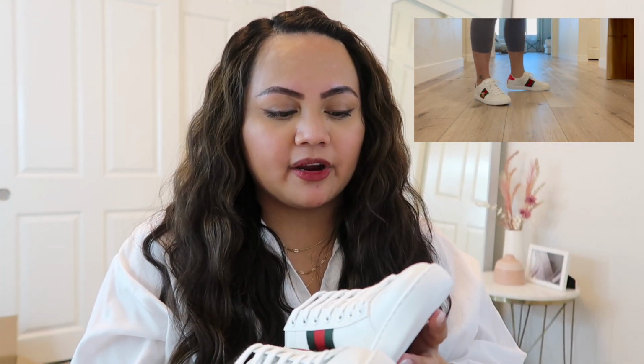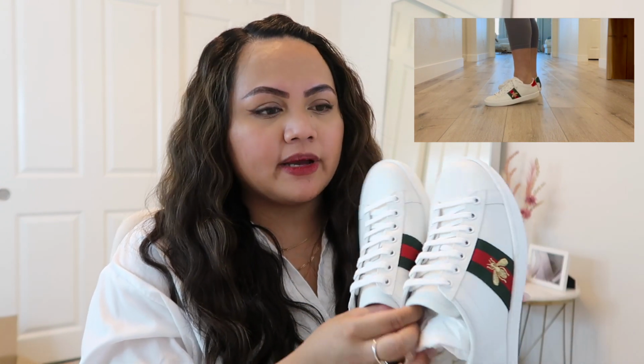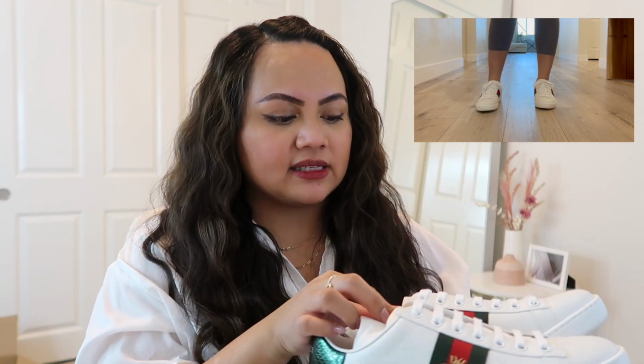I have another pair of luxury shoes. They're from Chanel, but I got a 37.5 on that one. These are 37. And honestly, I did try them on. I haven't walked in them. I just tried them on to see if it fits, and it does fit me as long as I have the right socks.